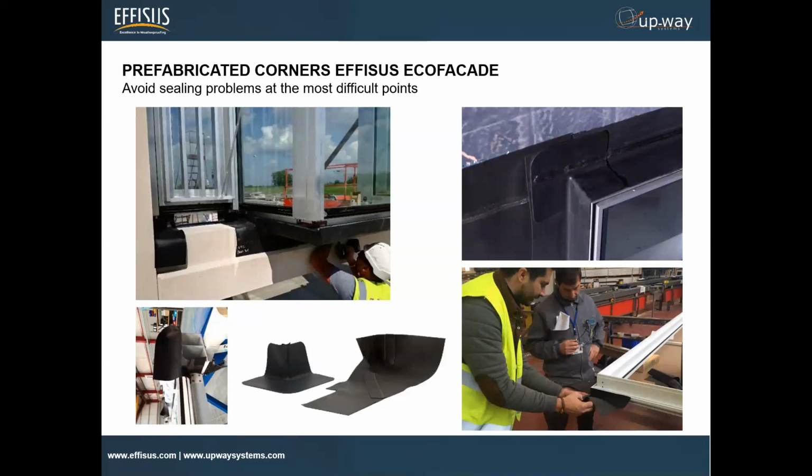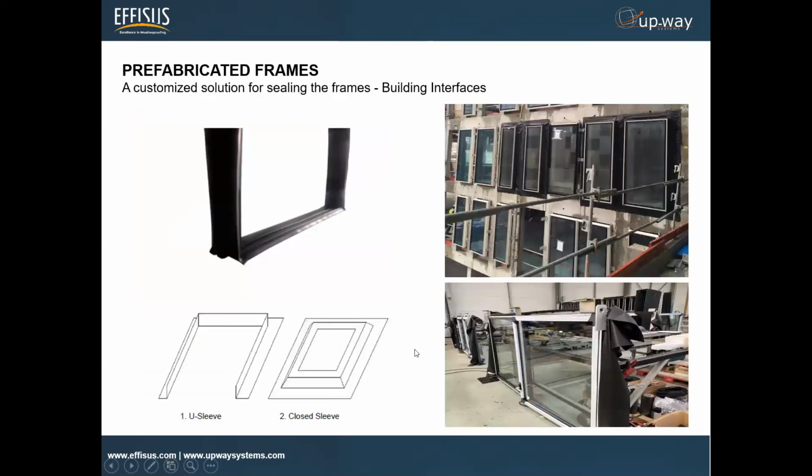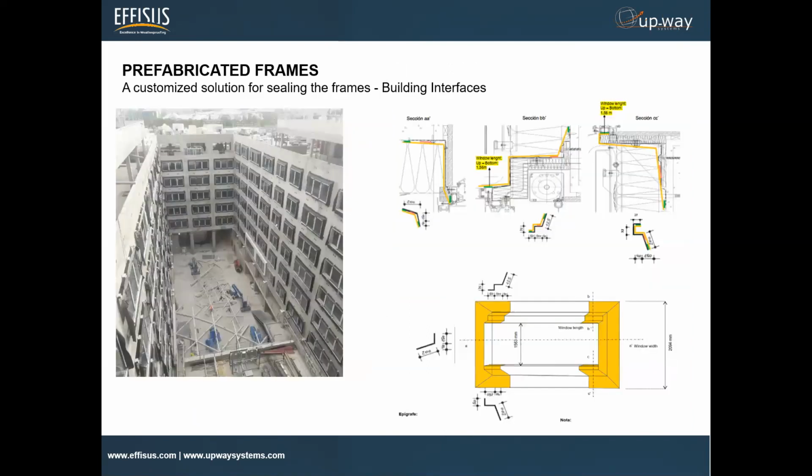We produce those corners, specific corners, all made at factory. So once the installer has this on site, all we need is to apply a bit of adhesive to deal with the sealants in that specific case. Taking the same technology, we can not only do corners, we can do a full frame to be applied all around the windows. And again, the job here is pretty much none once we have this at site.